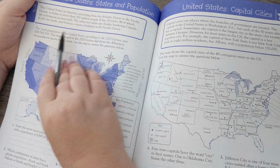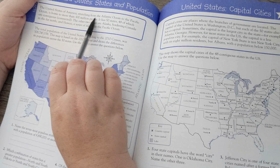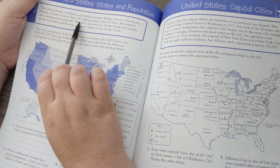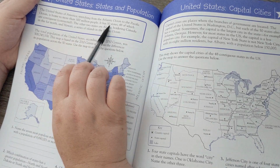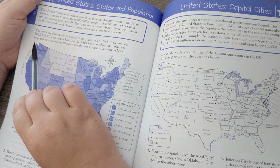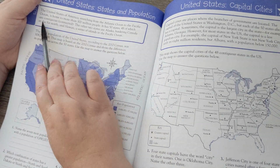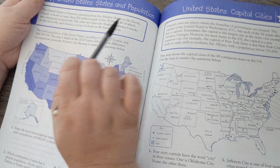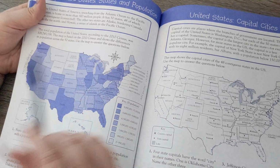The United States, states and population. The United States of America, stretching from the Atlantic Ocean to the Pacific Ocean, is home to more than 300 million people. It has 50 states, 48 of which are contiguous or connected. The other 2 states are Alaska, bordering Canada in the far north, and Hawaii, a series of islands in the Pacific Ocean. So this is a census map.